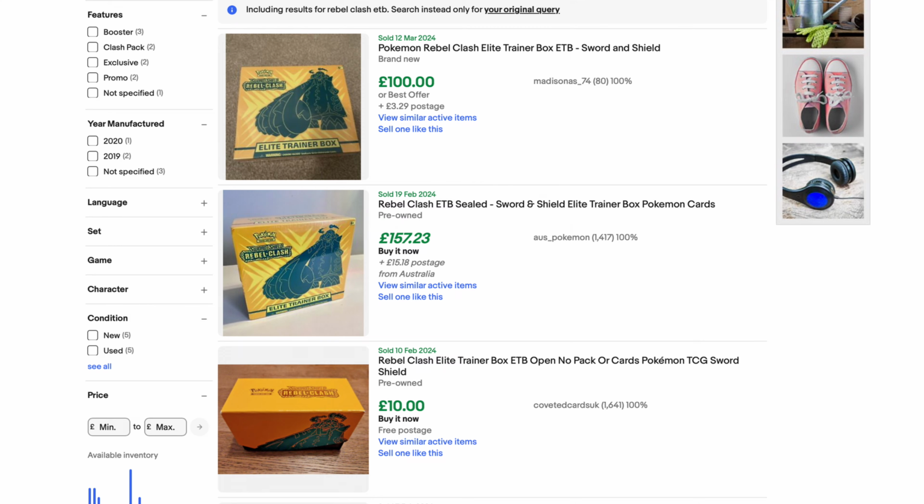Now, as always, with any set that comes out, if you pick up a few booster boxes and put them away for a couple of years, or ETBs, they are going to add value. That kind of doesn't matter what set it is you buy. Sealed booster boxes and ETBs will increase in value. Take Rebel Clash, for example. One of the worst sets released. It really hasn't got any value in cards in it. However, an ETB is now selling for like 150 quid or something like that. I checked it the other day.